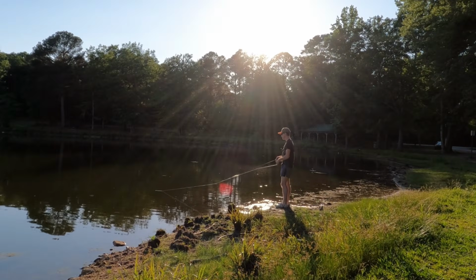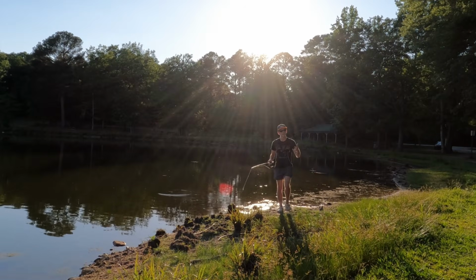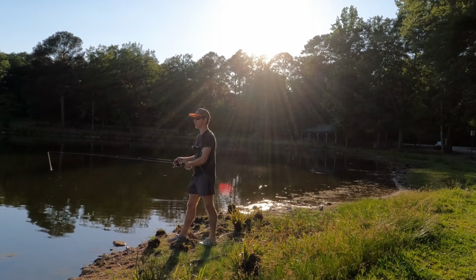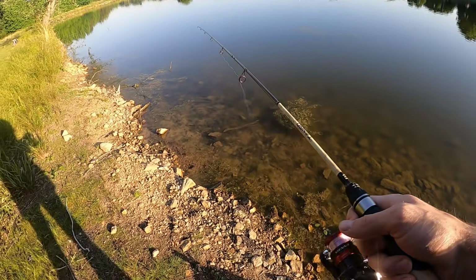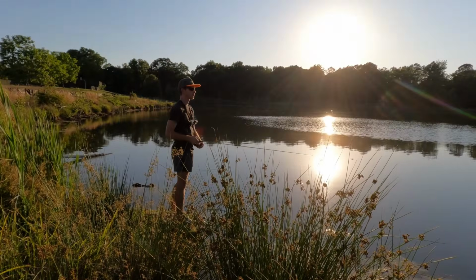Two of these lures specifically, I consider almost like multi-species lures. So for this video, only bass will count. Bluegill don't count, crappie don't count. We're only going for bass. Now I wouldn't be mad if Mr. Bluegill decided to come out and play, but this is a bass fishing channel. We don't want any bluegill. We want to catch some bass.